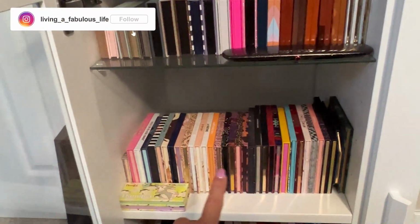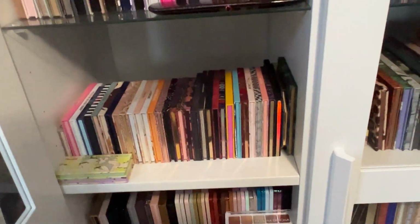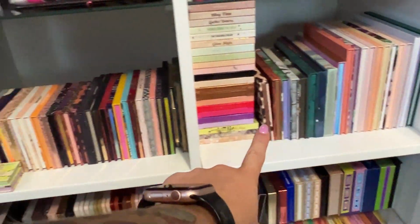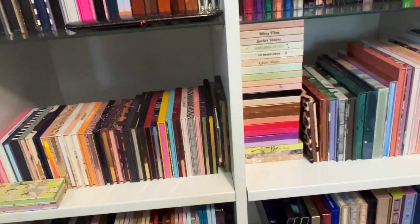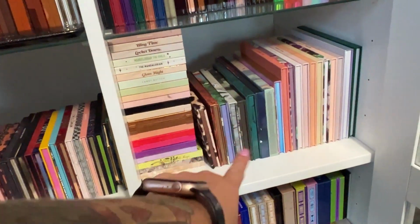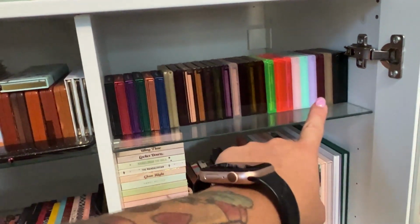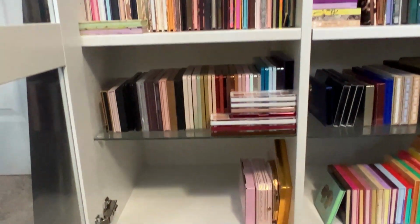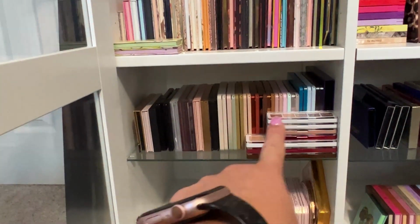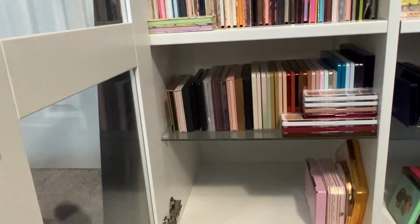We have all ColourPop, and then the little tiny ones, which I guess I can open up this side because this is all ColourPop. They didn't used to all fit on the same shelf because I had too many, and then I got rid of some, so I also have some Nomad in here. Huda Beauty, which is all of them, kind of absurd. And then we have Natasha Denona, Huda Beauty, Dose of Colors. I think there's a NARS.